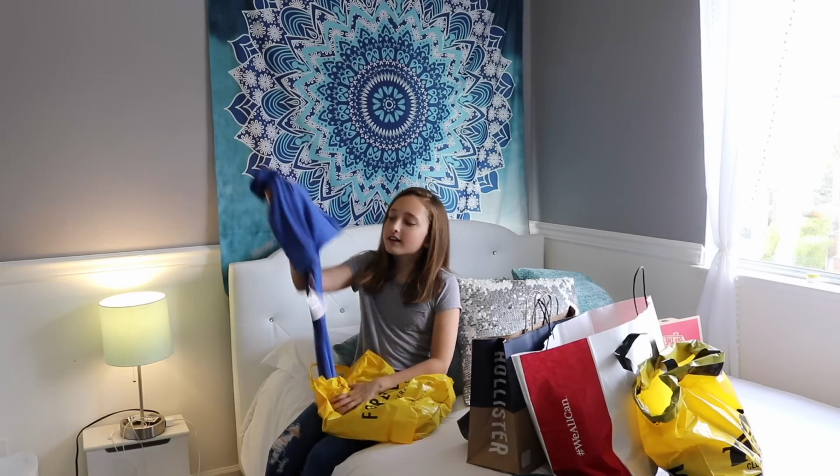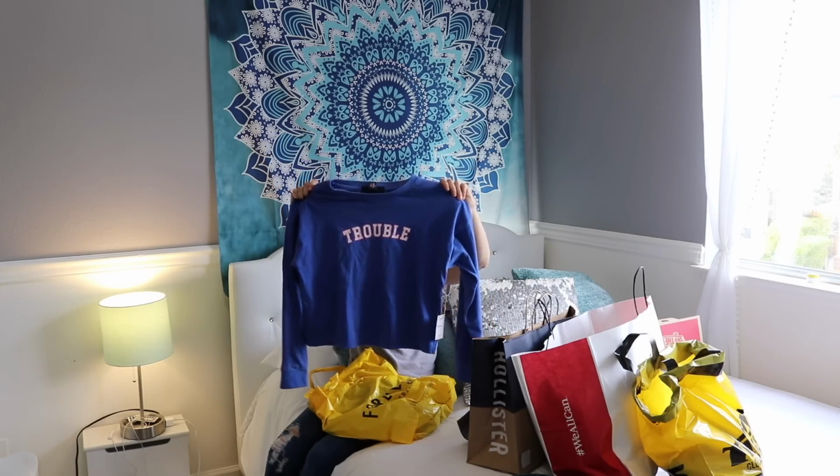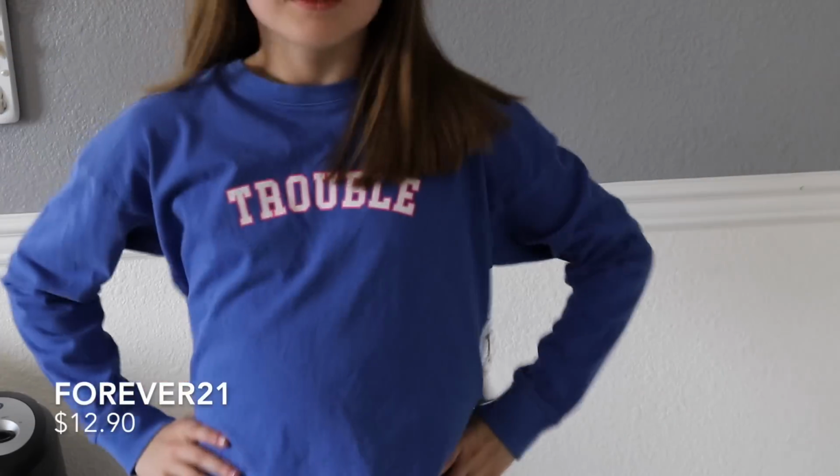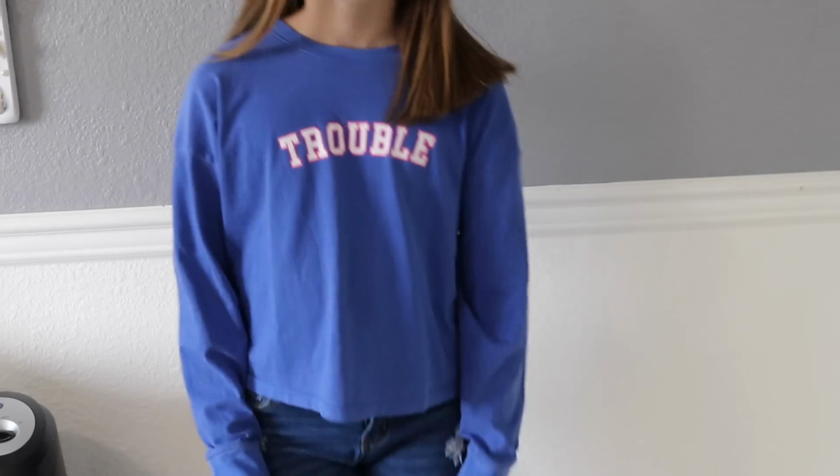The second thing I got was this long sleeve shirt that says Trouble on it. I really like the colors and it's super cozy and casual, and I'll definitely be wearing this one a lot with some cute ripped jeans or something.